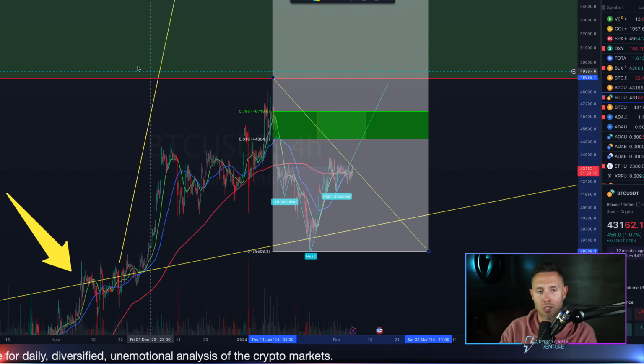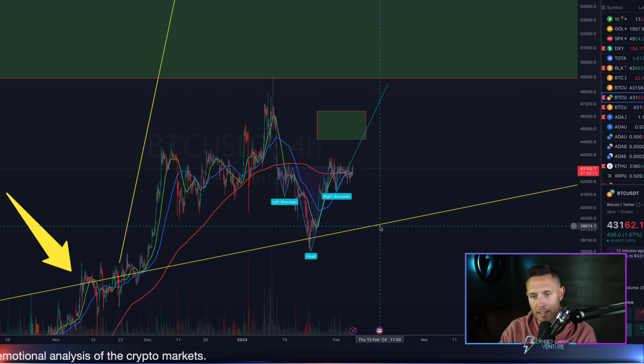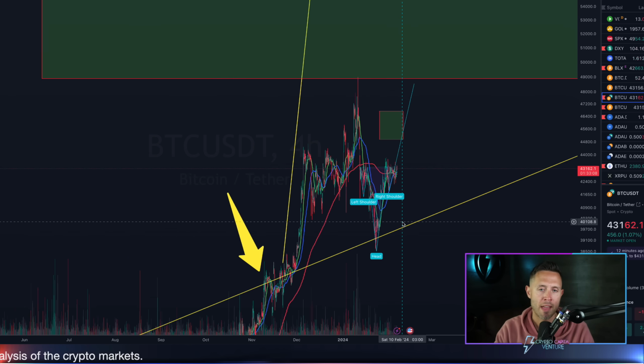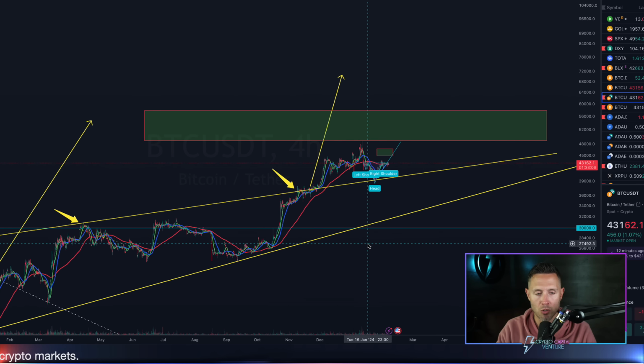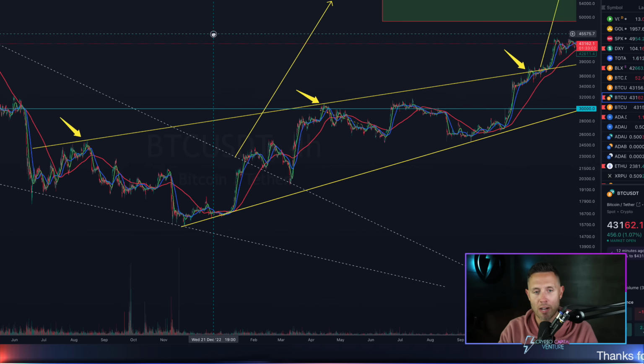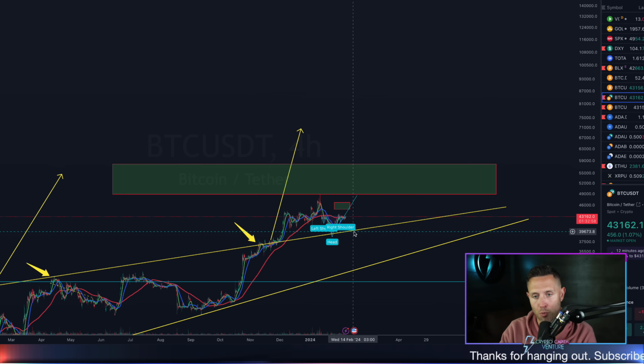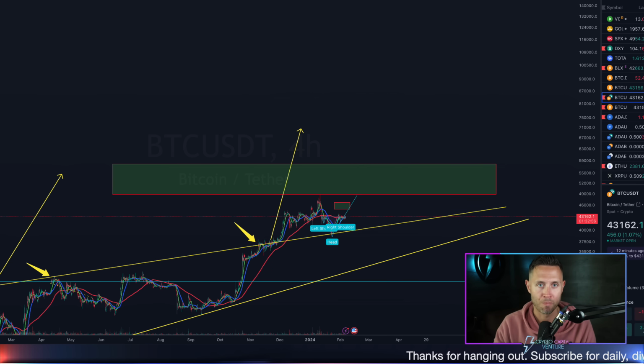If the inverse head and shoulders does not play out, I will be looking at this trend line down here, right around $40,000 or so, as that next area of support. If Bitcoin goes lower, we'll be monitoring that. Remember, that's that massive rising wedge, really the exit out of the bear market with a $70,000 target. Support at the $40,000 area is pretty critical.